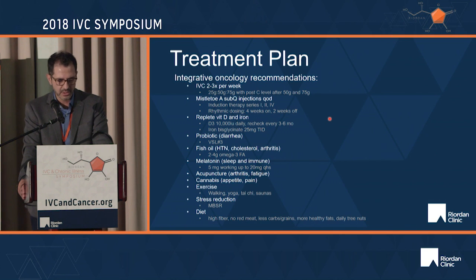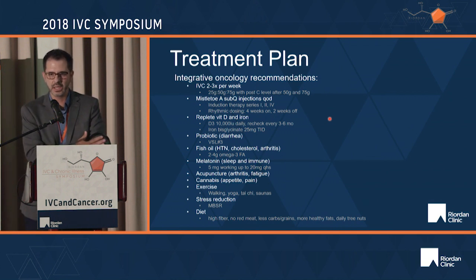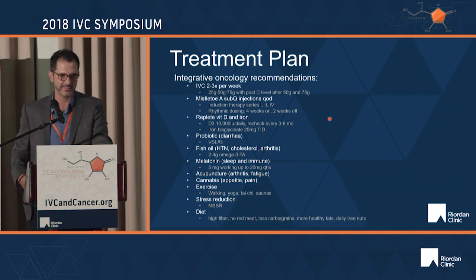These are causing a localized immune response, which is harnessing these macrophages, neutrophils, T cells, and alerting them, right? That's the hormetic process that Dr. Ron touched on earlier. So again, similar to IV vitamin C, there's a titration process or an induction therapy that we do with mistletoe. It is given 3 times a week, and we're titrating it up until, not with vitamin C, we're not looking for a blood concentration, but we're looking for a skin reaction. And you want to look for a specific type of skin reaction that's less than 5 centimeters.